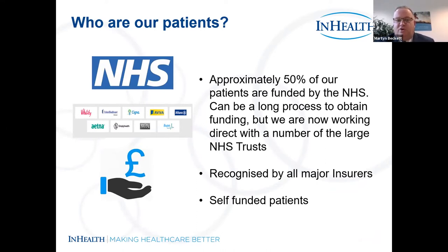Within the United Kingdom, approximately 50% of our patients are funded by the NHS. Funding can be a long process, which doesn't help with the anxiousness of the patient. So we've had referrals come in that have taken us 24 hours to get funding approved. We've had referrals come through that can take 24 days or even 3 or 4 months to get approved. So it doesn't help with the anxiousness of the patient, but all the time we're keeping the patients informed as we go through.